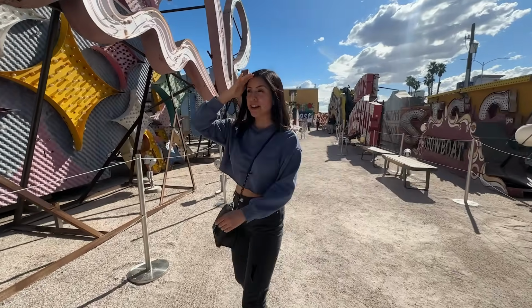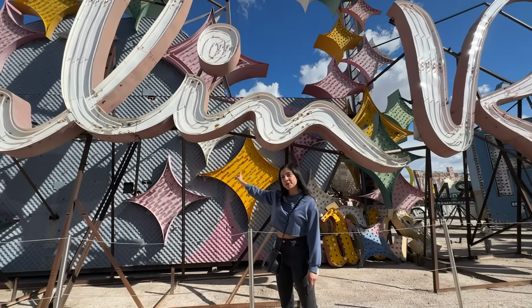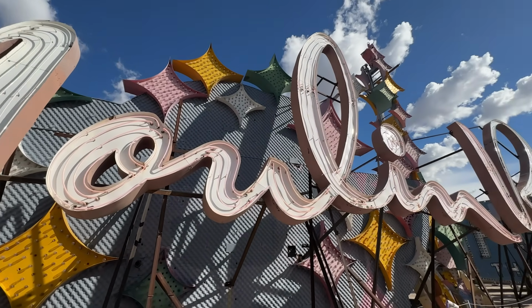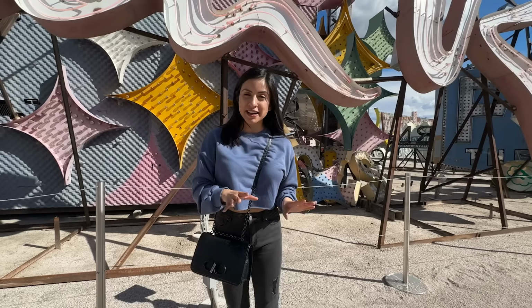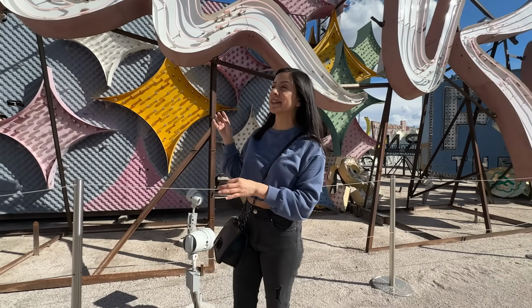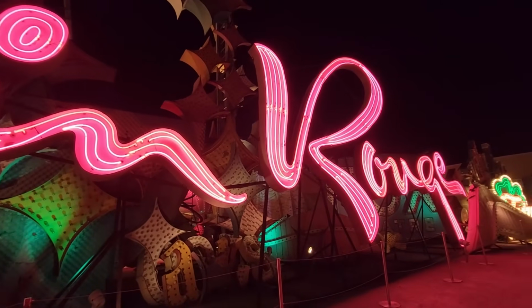You guys have to come check these out. Look how huge they are, oh my God. Now, the really cool thing about this one right here, the Moulin Rouge, is that it was designed by Betty Willis, the same designer of the Las Vegas sign that's right by Mandalay Bay. And if you are ever willing to spend more than $20 on an attraction, definitely come at night, because this is definitely one that you have to see. It's really beautiful, very vibrant, and very pink.